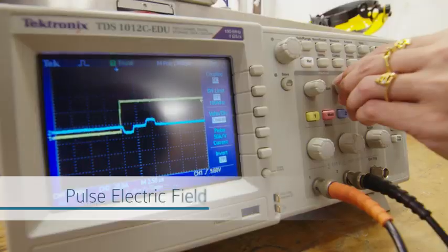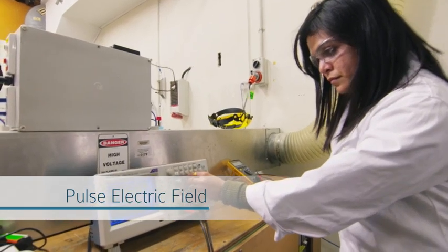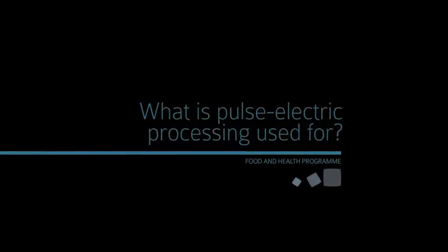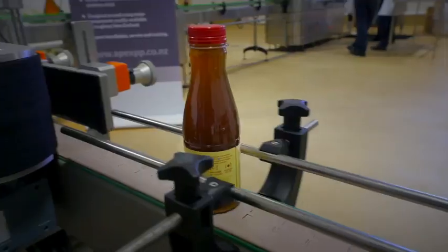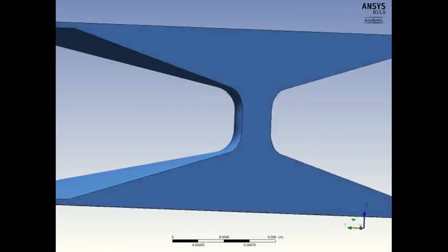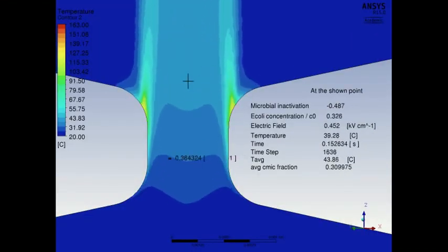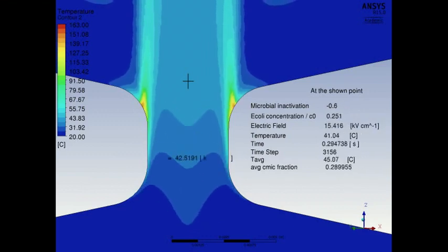In the pulsed electric field, you are applying a very high electric field which damages the microorganism. It's used to pasteurize liquid pumpable food. It is based on very high voltage pulses. As you see, as the fluid passes through the treatment and receives the electric shock, the microbial activity reduces dramatically.